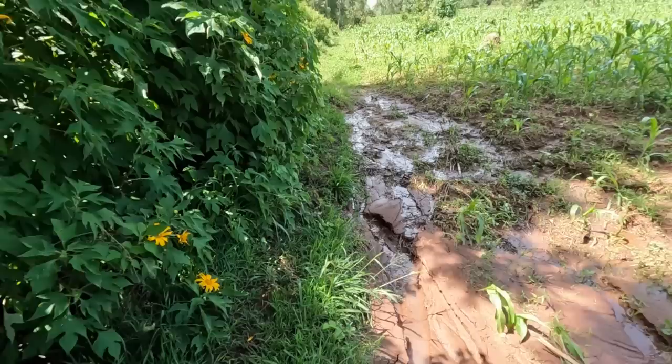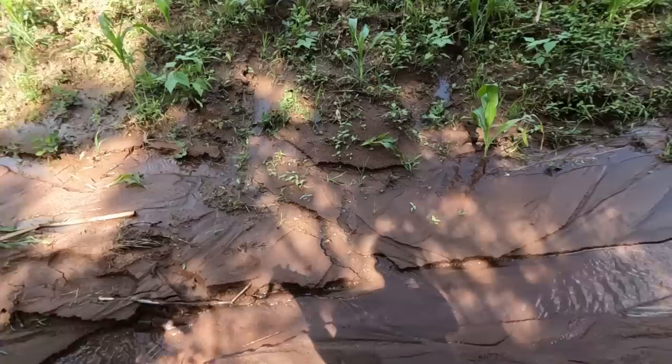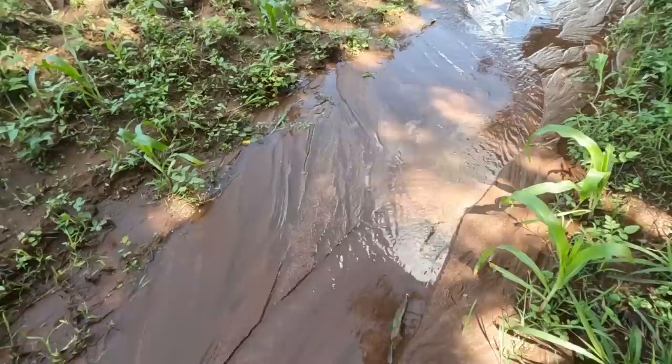So actually the river is not far from here. It's just a walking distance. So you're going now. Let me show you around before we arrive at the river. This is the scene, guys, you see? This shows there is some sign of a river nearby. This is the silt that has been carried away with the water, so it deposits itself just around there. You can see the smooth flow of water. Actually, this water is very clean and clear. Crystal clear water.